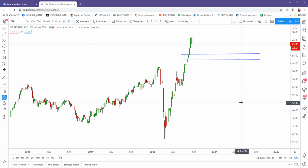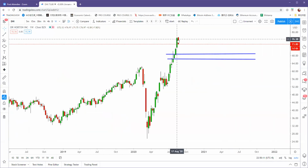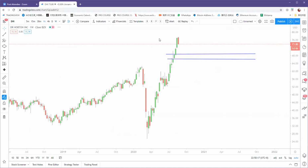Should I close your position? You can close half, yeah, because this is turning against your favor. So you have to take some profit first, and then wait for the price to get even lower. If you really think this is a good company to invest in, then you can get in at a much cheaper price.